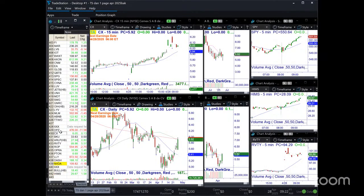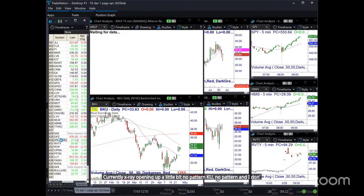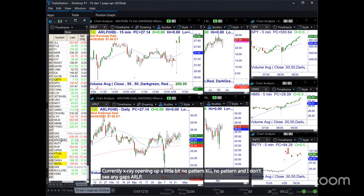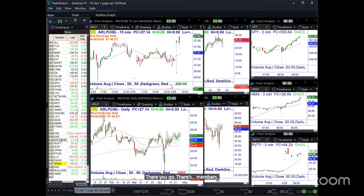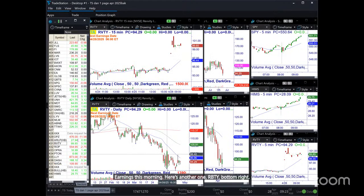Charlie X-ray opening up a little bit, no pattern. BKU, no pattern, and I don't see any gaps. ARLP. There you go. There's an inverse head and shoulders. So that one I like. ARLP had earnings this morning. Here's another one, RBTY, bottom right. It's gapping up here from a retest pattern. Power downtrend, but look, this was a new low reversal. And now it's gapping up to 100 bucks. 30-minute high put spread. Wouldn't touch it as a directional, but another put spread I do.